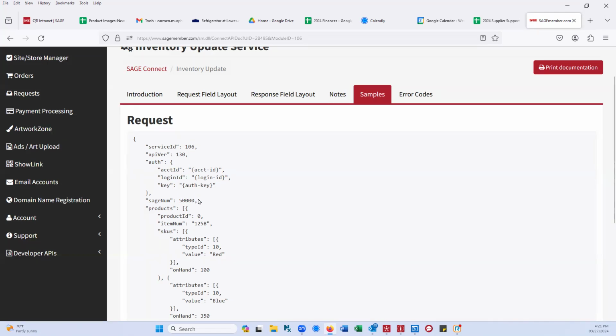Normally the Sage number starts with a 6. I'll have to see what I have available for the test account. All right, that answers that. And so we never need to use the login ID? Nope, and you can actually delete it out of the code. Perfect. Yeah, you can just delete that out of the code. Okay, great. That clarifies that.